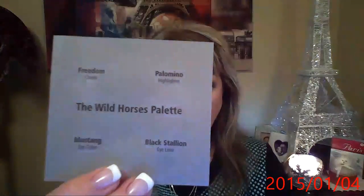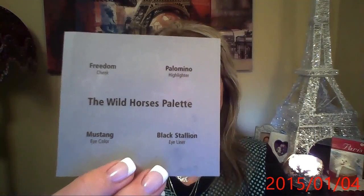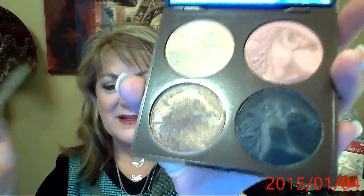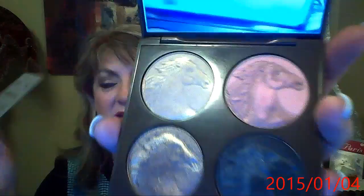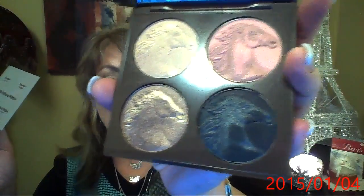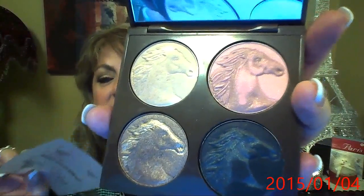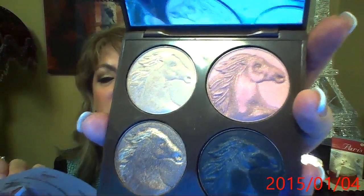I don't know if some of the proceeds goes towards the causes or not. And then on the little thing it shows you each color and what they stand for. I think that's kind of neat. And you can see the imprint of a horse head in the actual palette. This is one of my favorite palettes. By the way, she always has within her palettes one of the colors that can double as a brush bronzer, and obviously that is in this. It's called Palomino. It's this color right here.